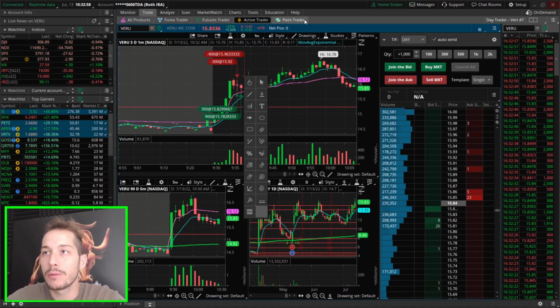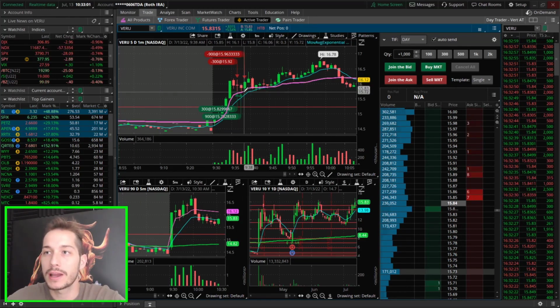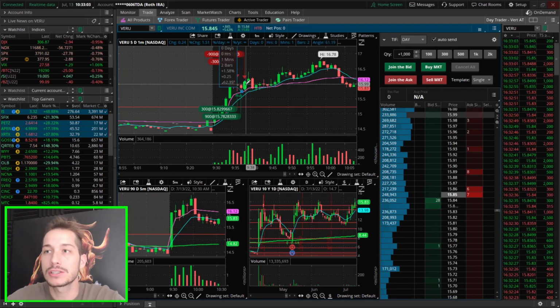And I bought this pullback. My first trade was actually red. I bought a little bit too high. I bought the second pullback here, and I just took profits quickly.